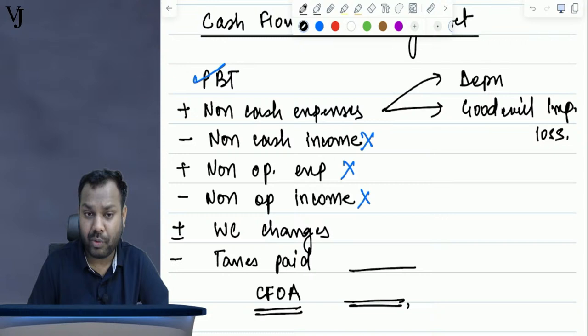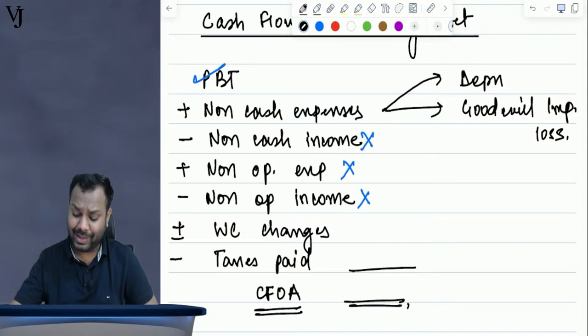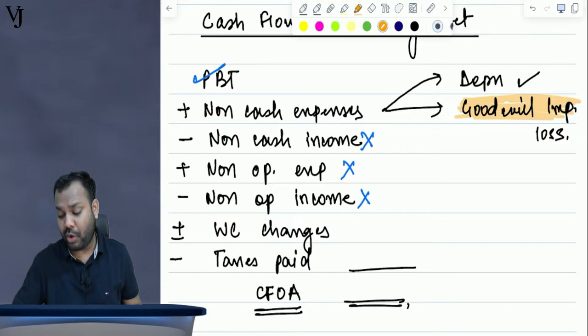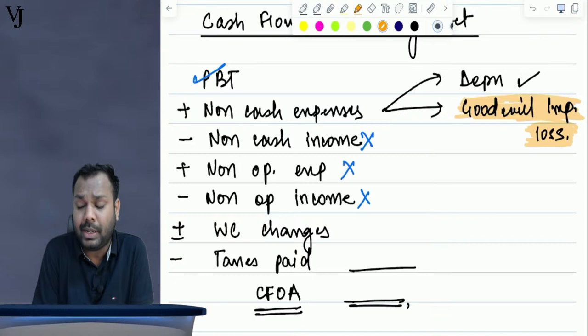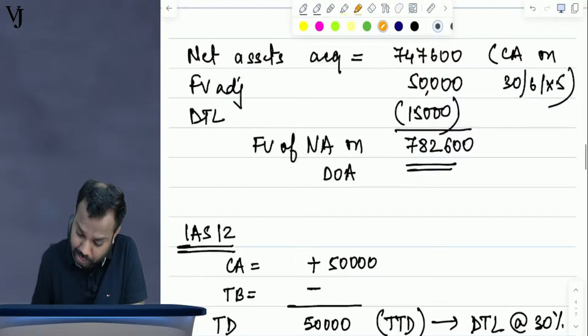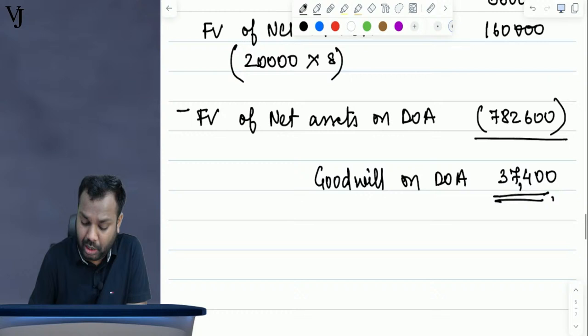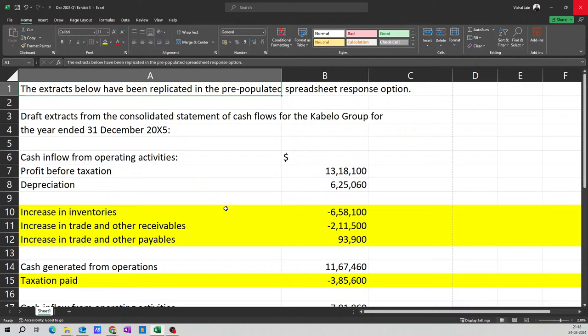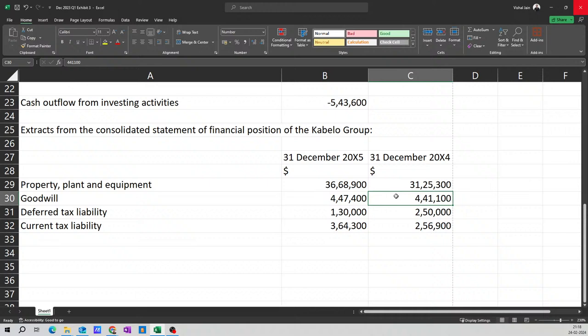So we have to find it out. Depreciation is very much sorted, there is no challenge with it, but there is a challenge with the goodwill impairment loss. So we have to find out the amount of goodwill impairment loss. How to find out? We know the goodwill on acquisition of Trudas company is this much. Now see the question. The question is giving you the value of goodwill at the start of the year. Now, how will this help you?